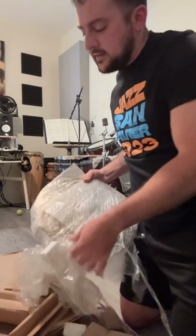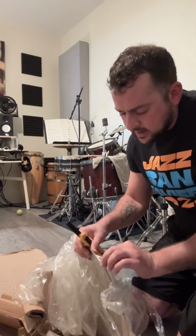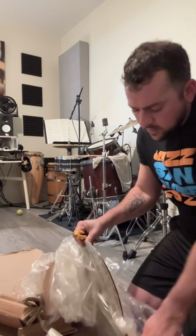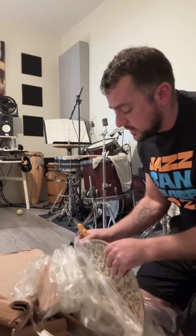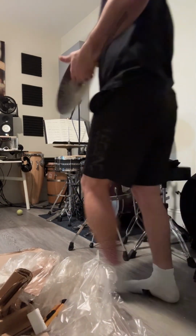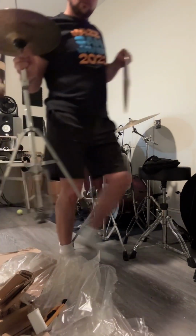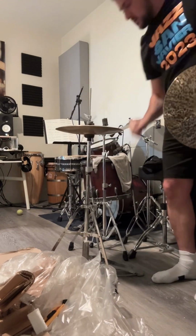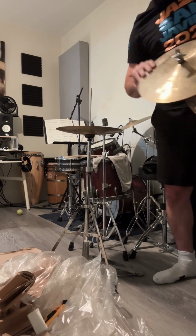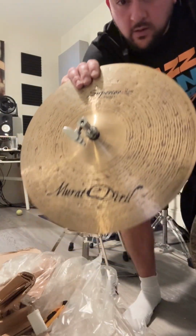And last but not least, we have 14 mosaic hi-hats. 14-inch mosaic hi-hats. Actually, I have to get the hi-hat stand for those to work out. Okay, let's see. By the way, I had the 14-inch Superior Velvet hi-hats, which I love, by the way. Those are great, too.